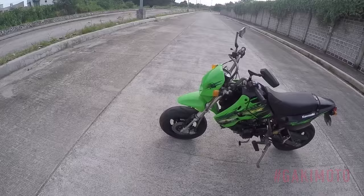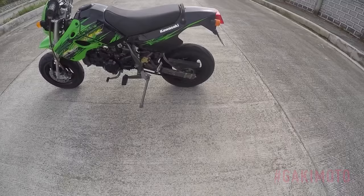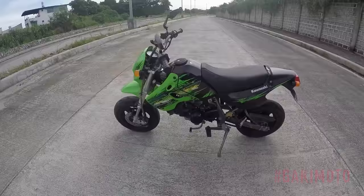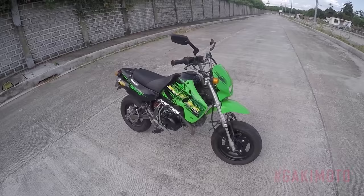These are not the original stock tires. I've already changed these ones here to a 120. The stock tires came with a 100. 200 millimeter disc brake in the back, 185 millimeter disc brake in front. So let me do a walk around. I am not gonna pass it back because I don't want to show you my plate number, and it's a bitch to edit these things.